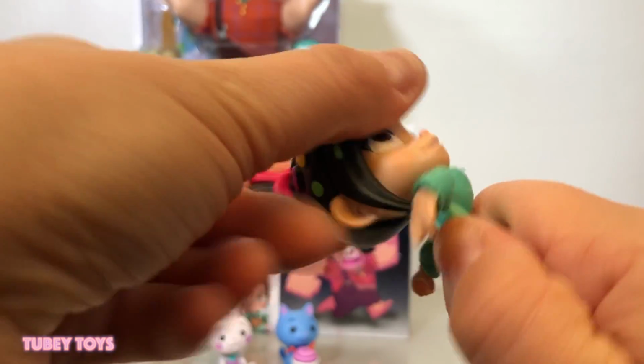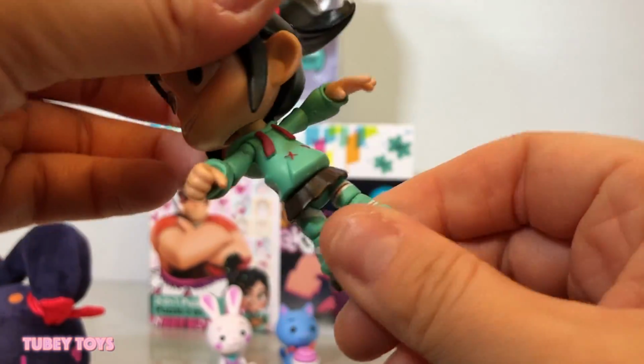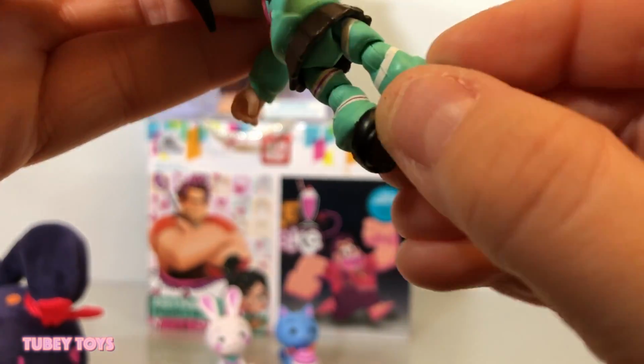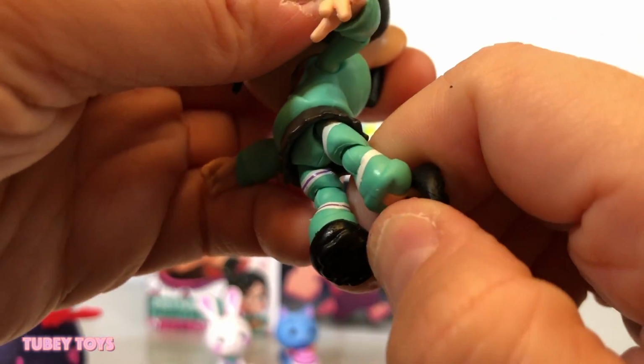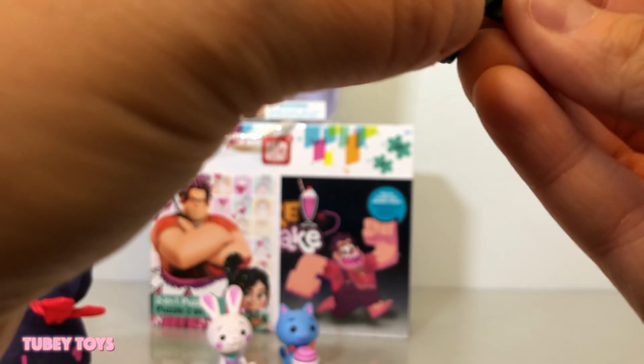Her shoulders are, wow, it goes all the way up. Her head goes up and down. You could twist her head. Her waist, wow, even her knees. These are great. Let's see, it looks like her shoes can come off too. Whoa, they can come off. That's crazy.